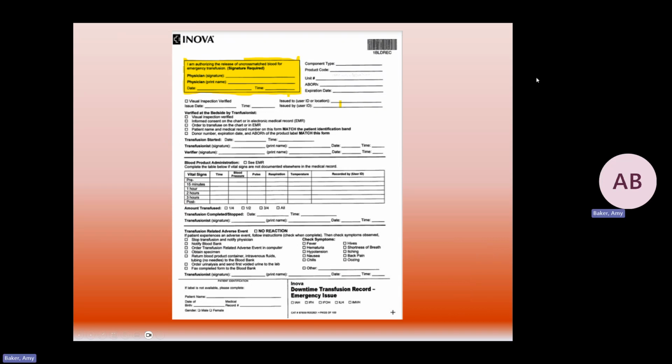This is a copy of the form that you're going to receive when you get the blood. Sometimes they have a different form, but you are specifically looking for the physician's signature piece. The physician must sign the form before you return it to blood bank. Please fill out the information listed on the form. You can either put the vital signs here on the paper, or you can actually put it into Epic. If you look right above, it says blood product administration. It has a little box with CEMR. So you can either put it here or in Epic. You don't need to do both.